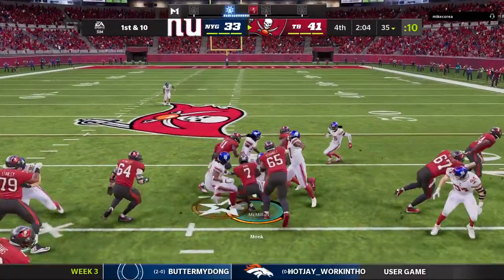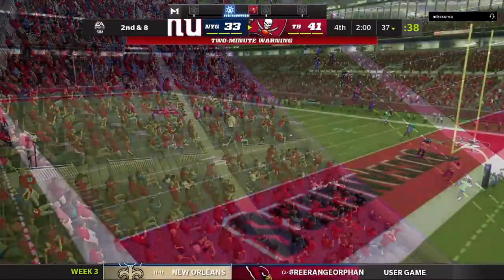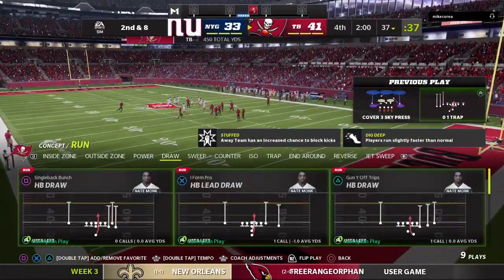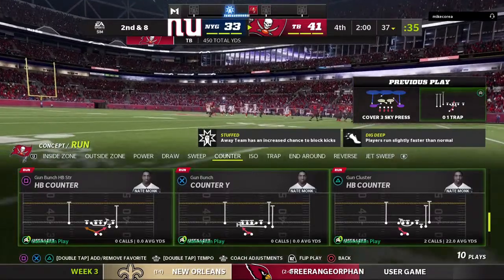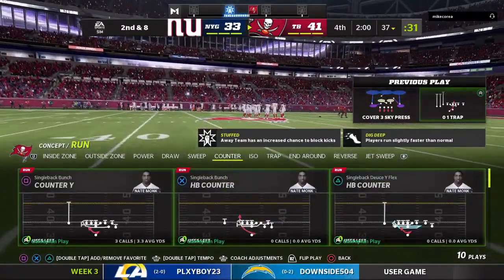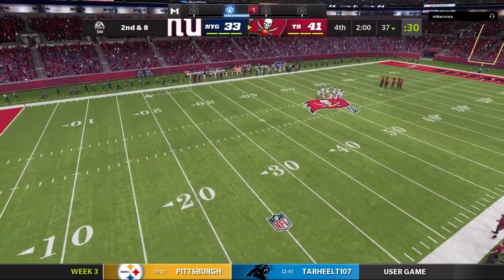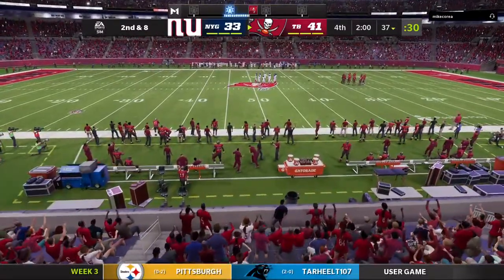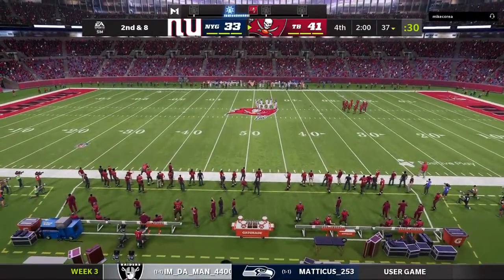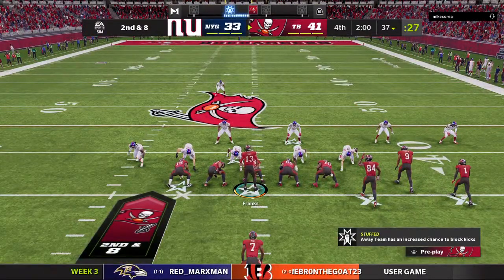They'll keep it on the ground. Monk, and he sneaks his way forward only for a couple here. Second down. Fourth quarter, down to the final 2 minutes, and we've got a one-score game. So it's Buccaneer football as we welcome you back.